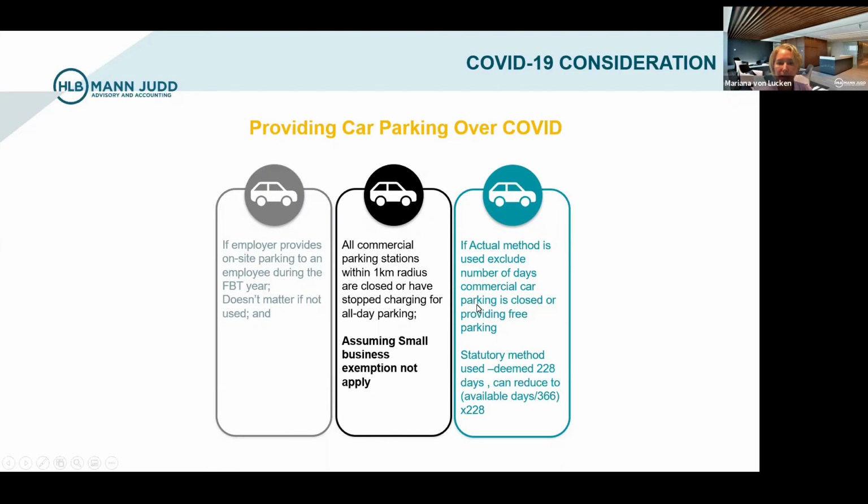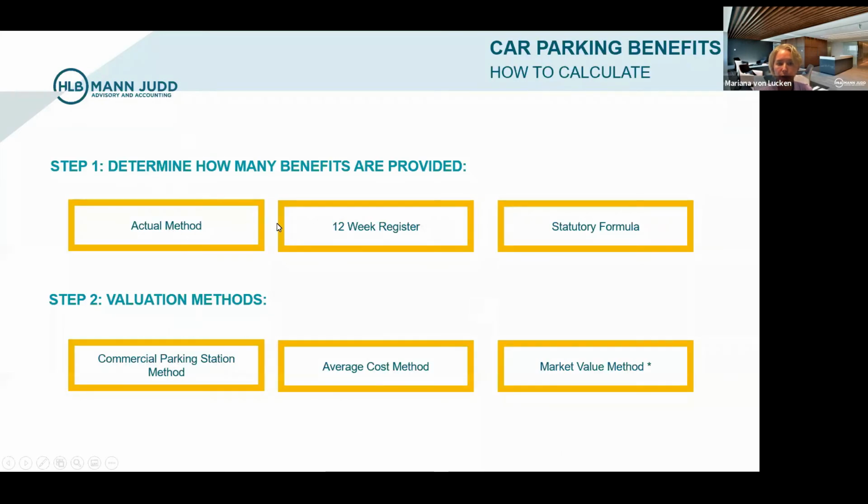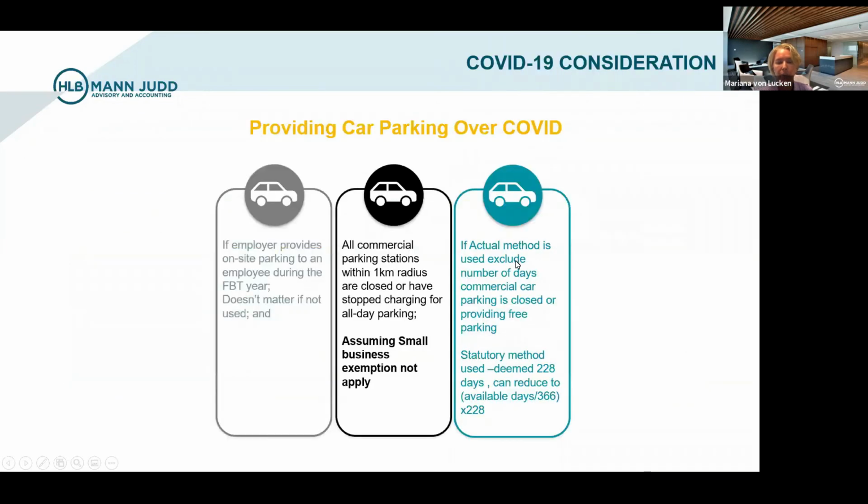So when you're doing the calculation using the actual method, 12-week and statutory, that's what they're looking at. If you're using the actual method, you exclude the number of days the commercial car parking was closed or providing free parking in that area. If you think about it, 1 April 2020 to 31 March, there might have been 6 months of that period where the commercial parkings were closed or were free. If you're using the statutory method, you normally deem 228 days. Well, you can use available days, to take out those days where effectively the commercial parking spots were closed, and you can go from there.